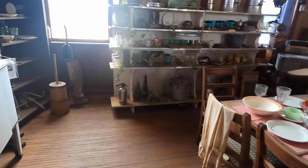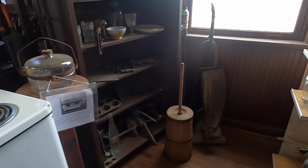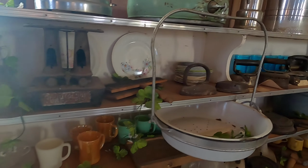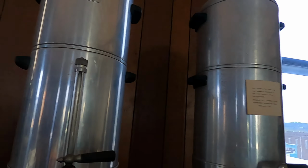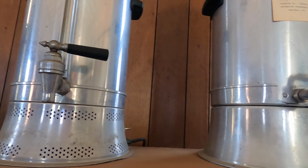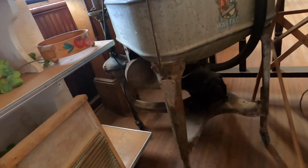Toaster. I would actually like to have one of these coffee pots. I always liked the way these looked. I just thought they were cool. Some antique irons, antique Maytag washing machine. That's a gas pot. No, it's electric.